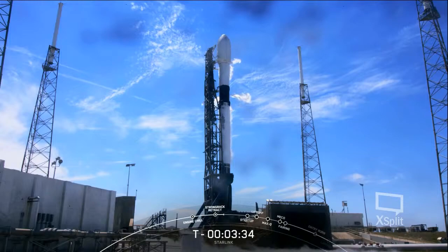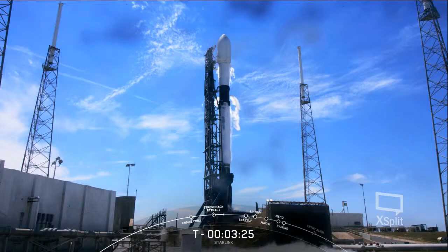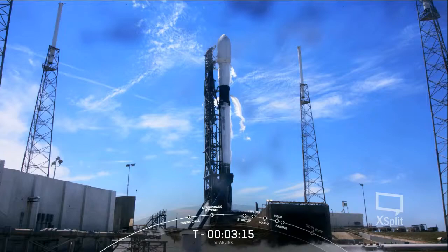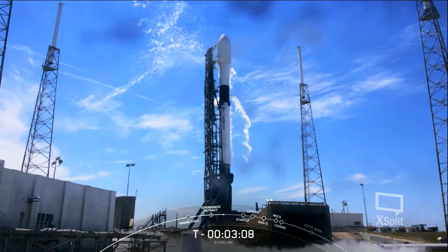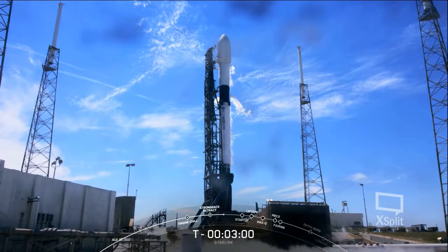Now, the first and second stages are both nearly fully loaded with 1 million pounds of kerosene fuel and liquid oxygen. Super chilled liquid oxygen is our propellant oxidizer, and that is what you see creating those white clouds around Falcon 9 there. And that's because the warm, humid ambient air causes the liquid oxygen to turn into a gas around the booster. Now, first stage should finish prop loading at T-minus 3 minutes, just under 10 seconds here. And the second stage will finish prop loading about a minute after that at T-minus 2 minutes.